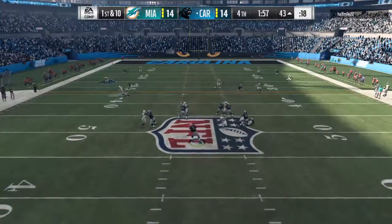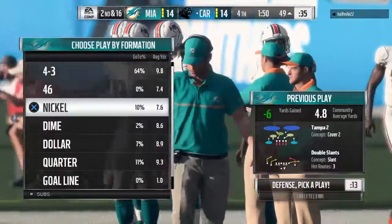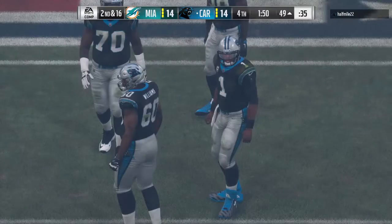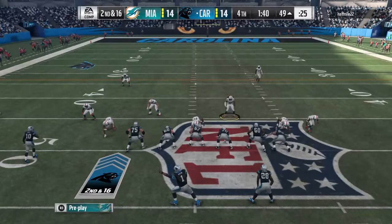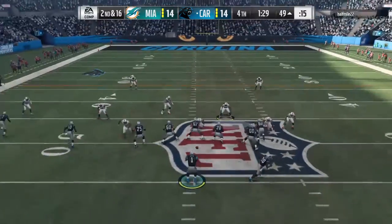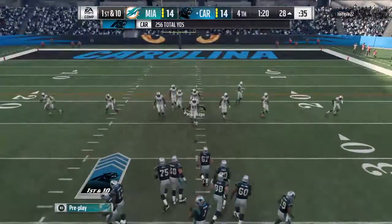On 1st and 10, Newton. And he can't get a throw away. He's taken down. Cameron Wake. Who else? He's in there for his 4th sack of the afternoon. Offense walks to the line for play number 7 of the drive. Newton to throw. And Olsen over the middle. And he'll be taken down, but not before getting this inside the 30. And a nice gain of 21 yards.